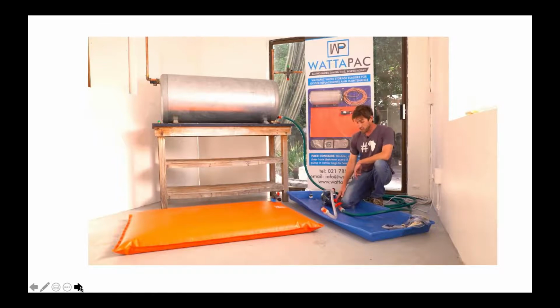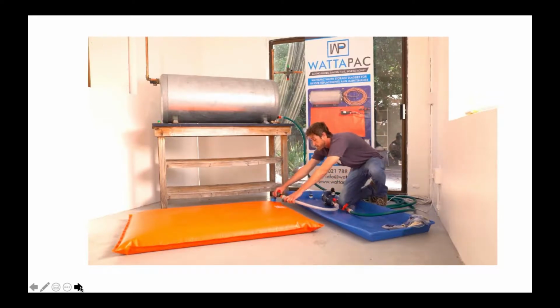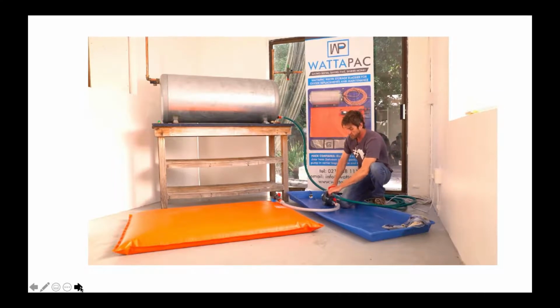Now we're going to take the suction side of the pump, which is obviously always the bottom side of the pump, and we're going to remove the top pipe, plug it to the bottom. We're then going to plug back onto the bladder, because we're turning the water back to the geyser once maintenance or replacement has been done. The hose pipe will go to the geyser, which is obviously going to go onto the return side of the pump, which is the top, and we're going to turn the pump on, and we're going to slowly open the valve.